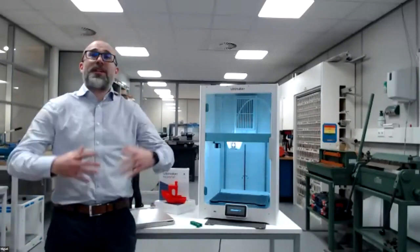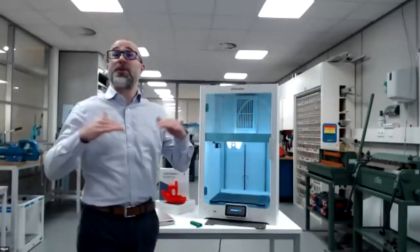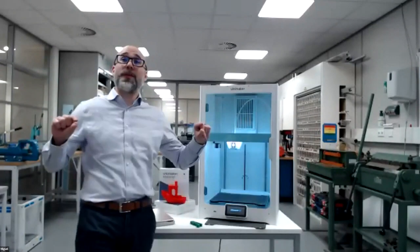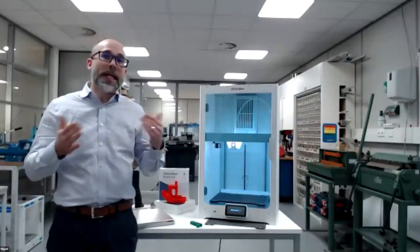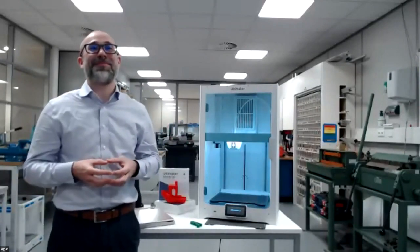Cura is such an amazing piece of software that will allow you to do anything you want. If you want to build a raft from a different material and put your model on top of that, of course Cura makes that possible. There's every setting you can imagine under the sun in Cura, so if you wanted to work like that, you could. But the support products do adhere to the build plate like the model materials. So there's no need to build a raft, but if you choose to build your model that way, you'll find a way in Cura to do that.